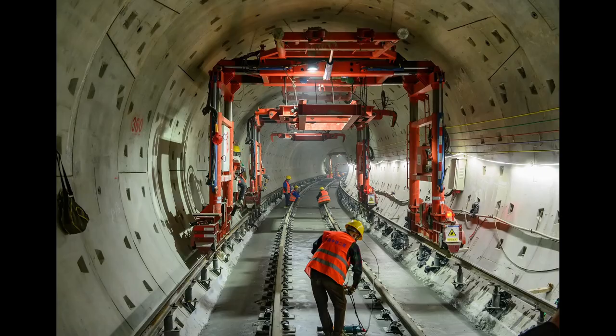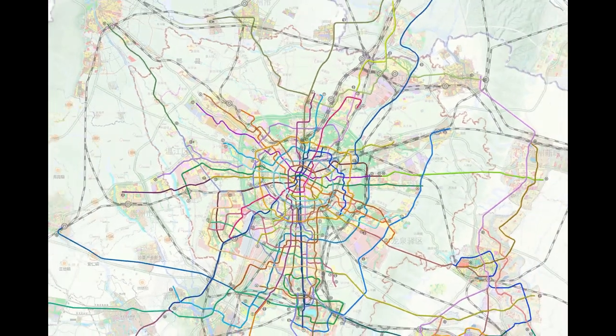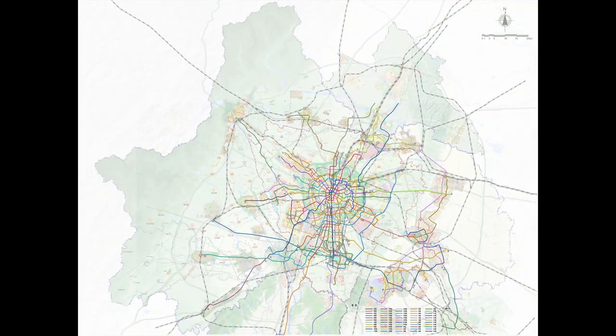As I mentioned, Chengdu Metro system is still under construction. The plan had been made to 2029, or maybe longer than that. I'm not sure what it looks like when the whole project is completed, but I'm probably gonna make a video for that. Okay, that's all for this episode about Chengdu Metro.